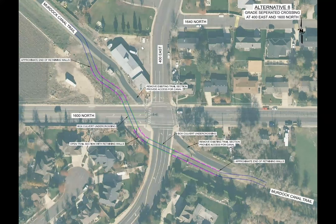Alternative eight, this is an underpass under the intersection. This concept shows two crossing structures, one under 1600 North, a little daylight area right here with some retaining walls, another crossing structure at Fourth East, and then climbing back up to the trail. So this is probably one of the most expensive options, but it completely removes that conflict of trail users from the road.